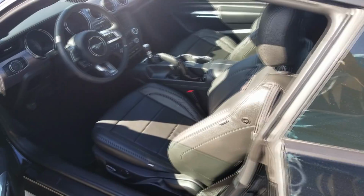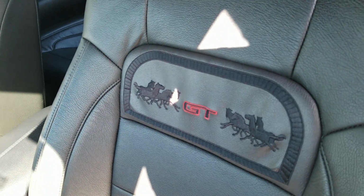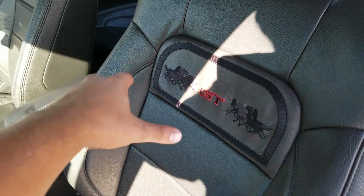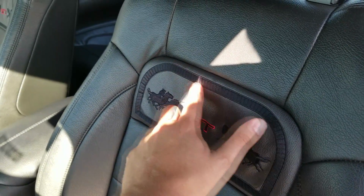This is an aftermarket leather. See, it says cat skins down here. Some guy got like a bunch of horses running. That looks, I'm sorry, I'm not a big fan of this. Let me know what you think, comment section below. Thumbs up or thumbs down on this kind of weird Mustang GT seat embroidery.